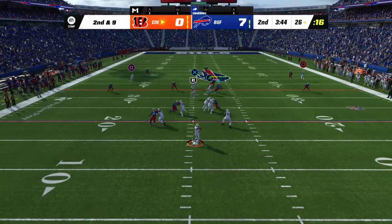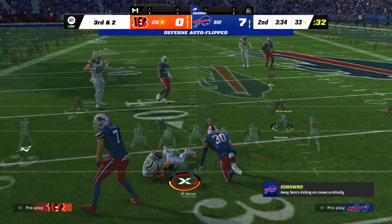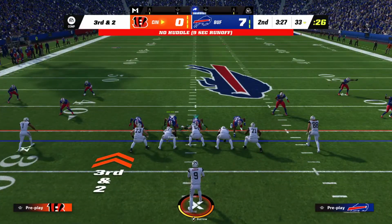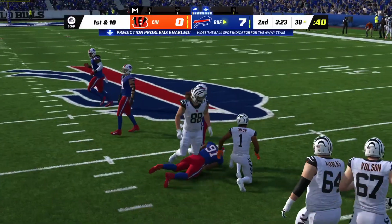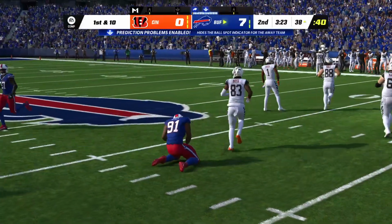On 2nd and 9, Burrow. And the catch made. It's Tyler Boyd. On 2. They'll come to the line, needing only 2 yards to gain the first here. 3rd and 2, now Burrow. Into double coverage, and it's intercepted. And they have possession, and they have it at the 38-yard line.